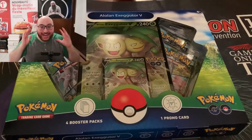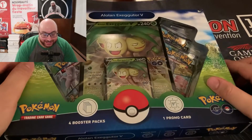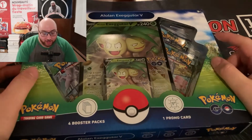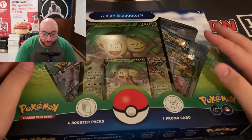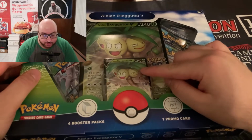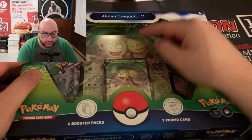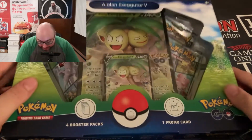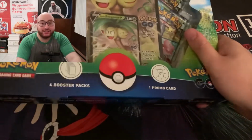All right, today I have a very special opening for you guys. Today I'm opening the brand new Pokemon Go Alolan Exeggutor V box. That's actually right here in front of me. You get the holo Alolan Exeggutor V, the Alolan Exeggutor V jumbo card, and four packs of Pokemon Go. So we're gonna get this open right now. We're gonna take out the promos and get the packs open.